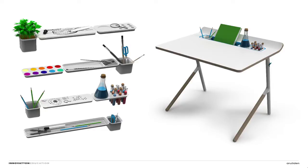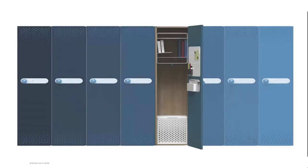So for art, you would have a separate station, a separate element. You would have the same thing for biology. No matter what the class, you had a solution for it, while the base remained the same. And there are a lot of details on here that were really dictated by the students.